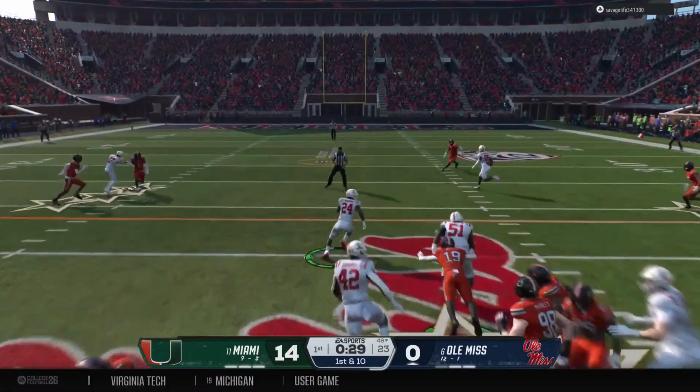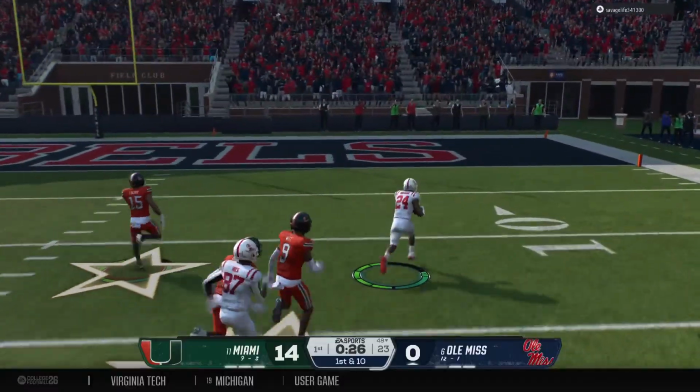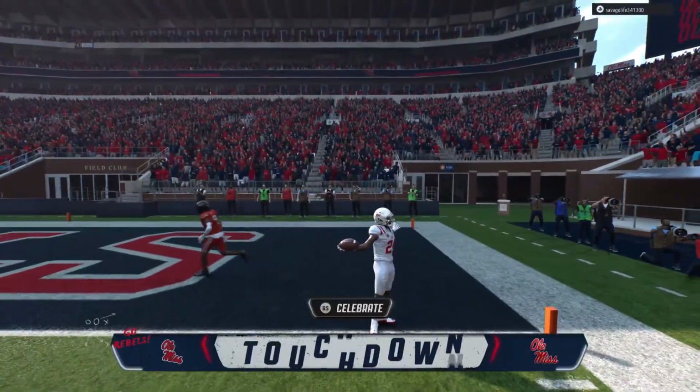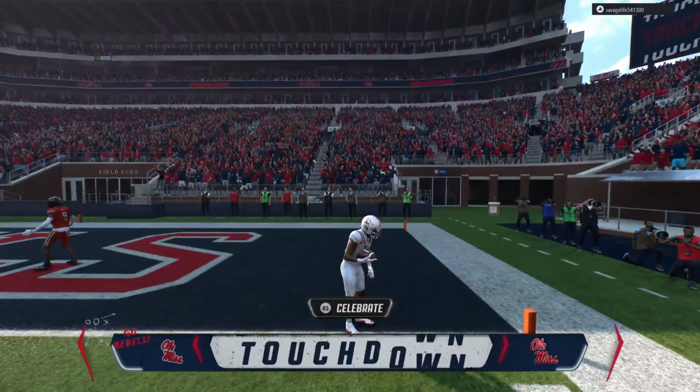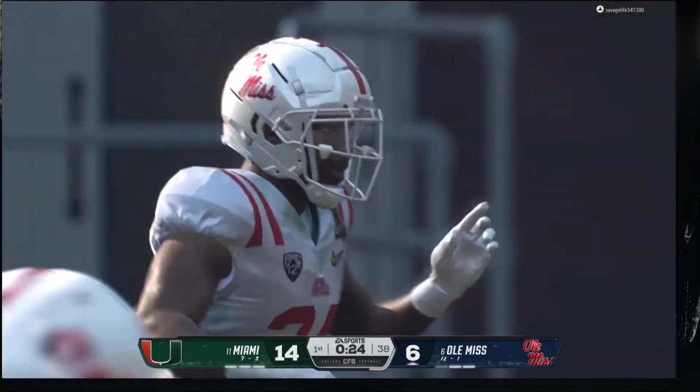The ball is handed off out of the shotgun. Breaking free at the 35. And he breaks clear down the right side. It's a foot race. Touchdown, Rebels. A much-needed counterpunch delivered. What a long run for the touchdown.